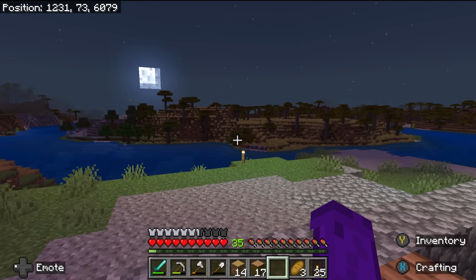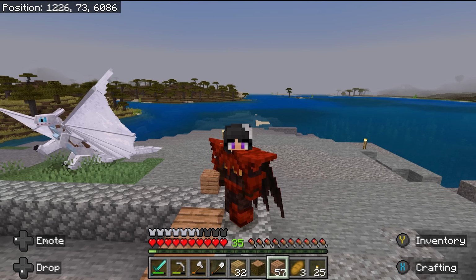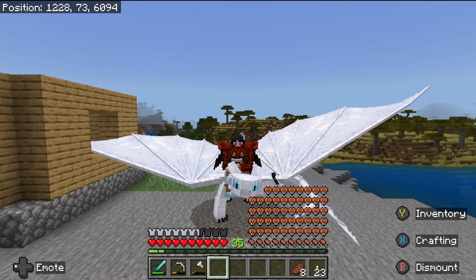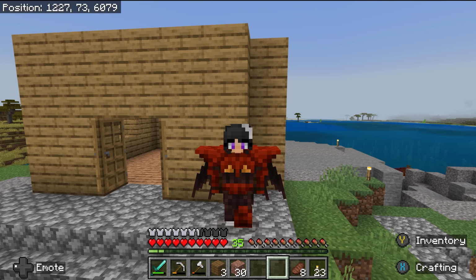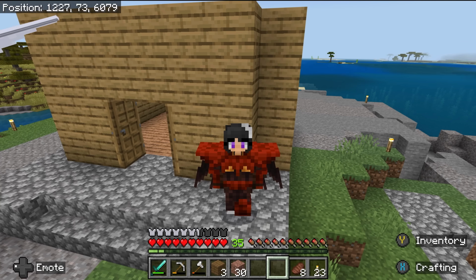Alright, night 2. Let's try this again. Well, that's the end of night 2. Still no night fairy. I get the feeling we might be here a while. And that's okay. It'll give me time to finish my house. Here we go again. That's the end of night 3. And still no luck. Alright guys, since you probably don't want to see me just flying around for who knows how long, I'm gonna finish my house and then I will come back when and if we find the night fairy.